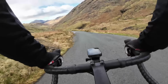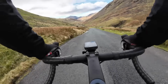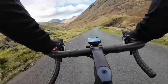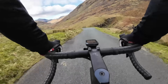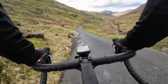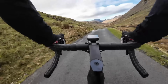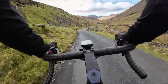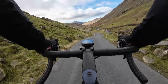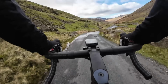Brakes are nice. Probably stop dead if I wanted to, right on that steep bit. I'm hardly putting anything onto them. There's a few little hairpin turns here, so I'm not going crazy. Let it go. You do get a bit further down here and you can let it go a bit. The road's not great. Really good brakes, really good.